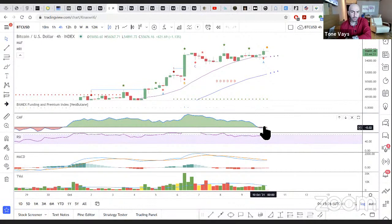I did not see the CMF before I opened this chart 3 seconds ago. So this is of concern. This is not normal. You don't normally get a bearish CMF as the price is breaking out to a new high. That is very, very rare. I mean, but that's what happens when your volume is declining so badly as the price is rising.